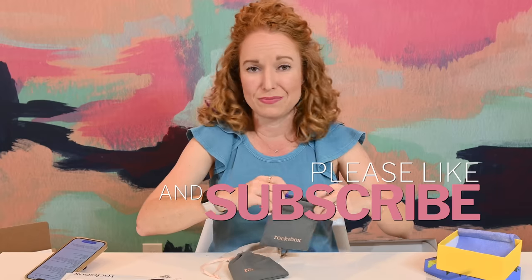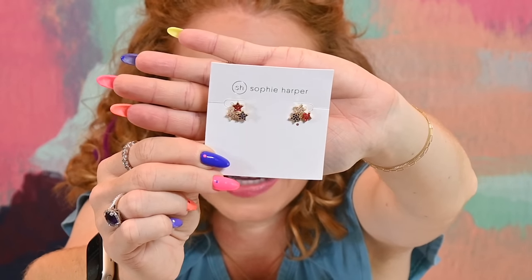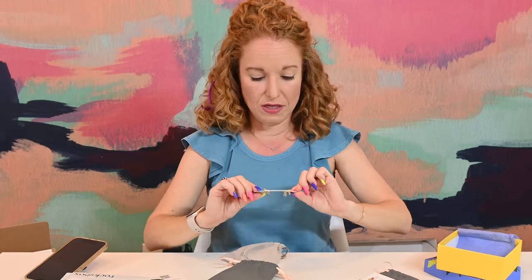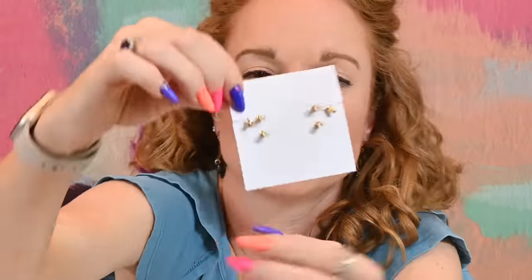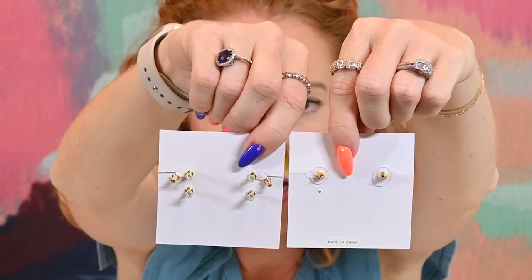Let me show you what I selected. Remember, there's hundreds and hundreds, probably thousands, of options on there. This is what I chose for 4th of July. These cute little studs were so cute. I wore them very often. You can tell I don't even think I put them back on the card correctly. Because I have multiple piercings in my ear, this came with three different earrings, so I could put them in three different spots, one, two, and three. That was really, really fun. This is one earring, by the way. I don't know if that's important, but they do have a variety.